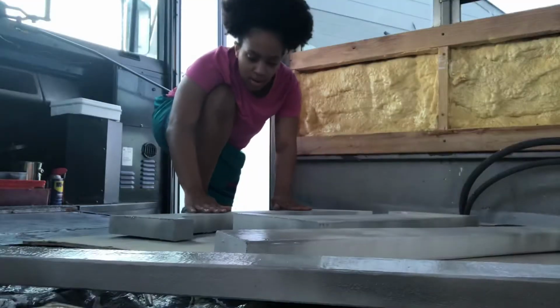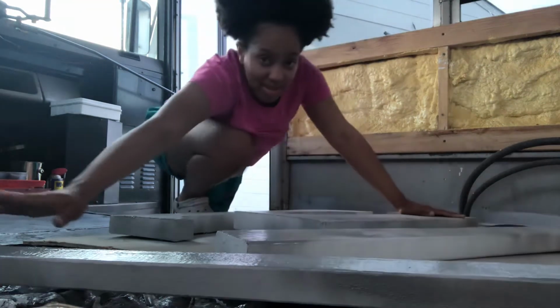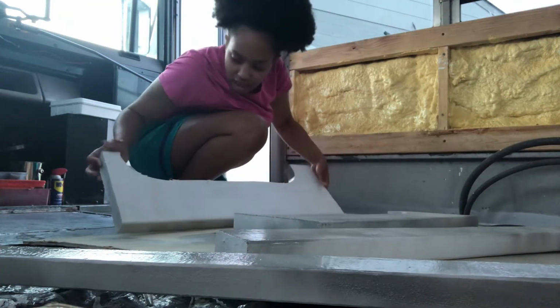My alarm just went off, so I'm gonna go into the bus now and start to spray paint the other side. And as you can see, it is already pretty dark in here. I'm standing in front of a window so you can't see, but I am running out of time, so let's go. Okay, I'm testing all the pieces. When they say this stuff dries in 10 minutes or less, they are not kidding. At least enough to get another coat on.